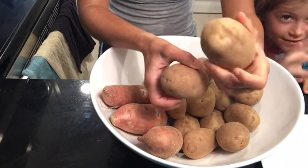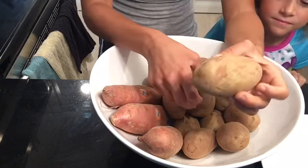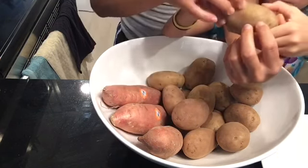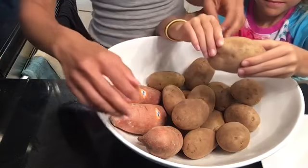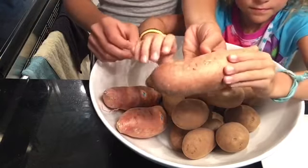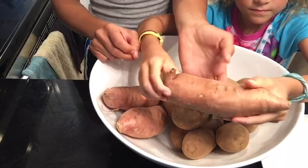Number 2, I can now turn this potato into mashed potatoes. I can cut them up. There's Avery. I can cut them up, and then I can roast them, and they're already pre-cooked. So it gives me a little more options. So I'm going to steam these in the pressure cooker. All right, and I'll show you everything when I'm done. And then the sweet potatoes, I think I'm going to chop up and roast.